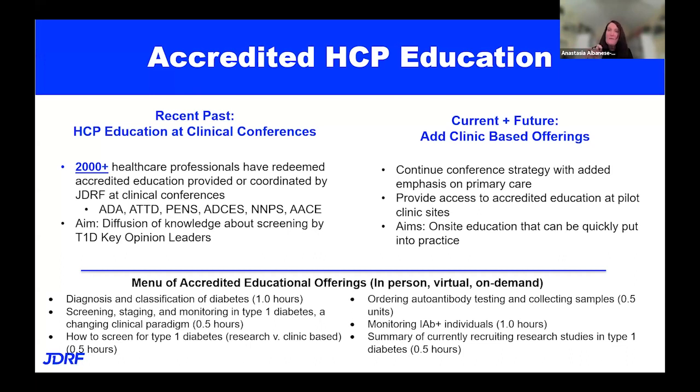But we have pivoted to include and focus on primary care because, as I noted earlier, that's where a lot of screening needs to and eventually will take place. People who are screened don't yet have type 1 diabetes or aren't aware they are in an early stage.